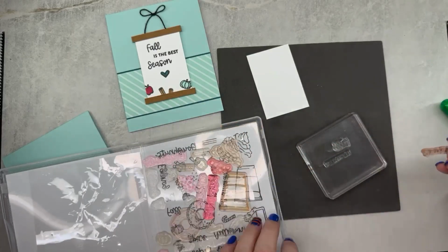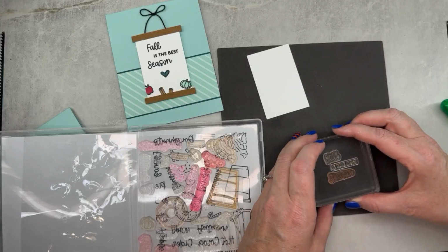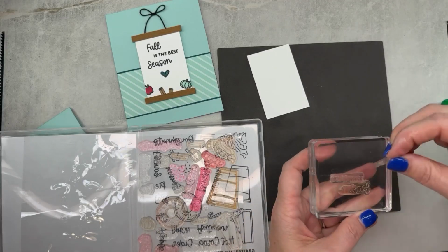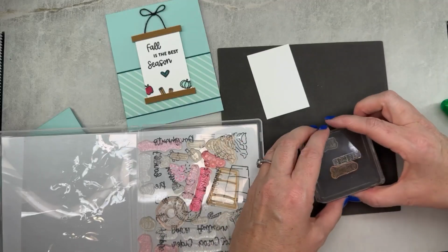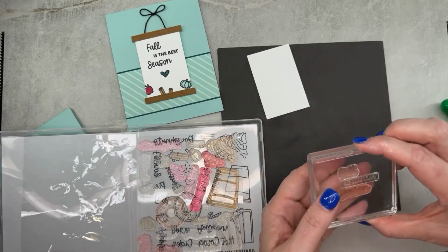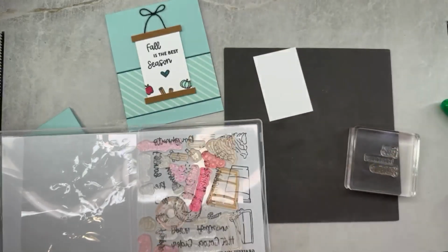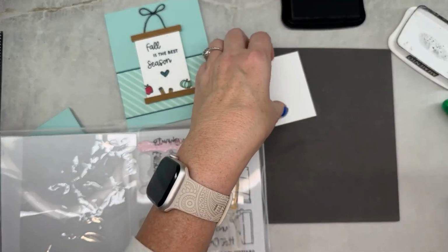Okay, fall is the best season. Here we go. Oh, let me do this. I think I need to paint that word. I'm lining them all up on the stamp and stamping at the same time. This worked when I did the sample, so I'm thinking it's going to work today. We will see.